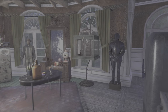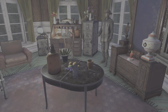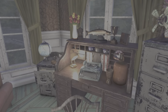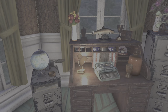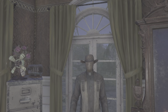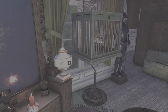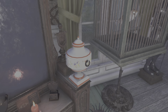He has his pet owl and an armor set. This is his table where he may sit and eat some fruits and stuff if he gets hungry. And over here is his desk. He has his desk with his books and his typewriter on it where he can do his little bit of work. And over here is a mannequin where he keeps his vestments on. Over here is his little dresser. He can look in the mirror if he wants to. And it has some awards and stuff that the church had got on it.